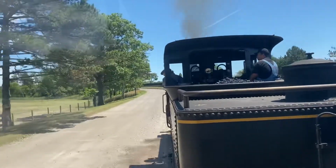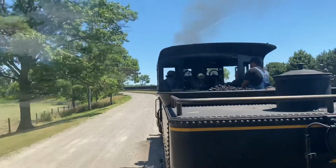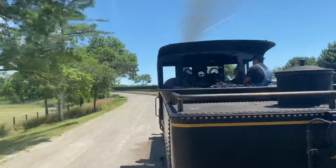Our draft horses, the gentle giants, go out for a few days off, relaxing, getting their legs off the hard surfaces of Greenfield Village and back onto terra firma.